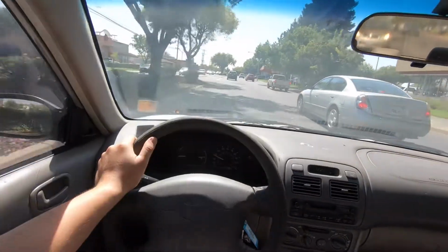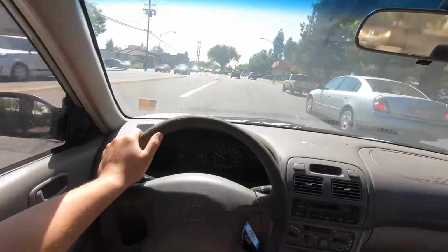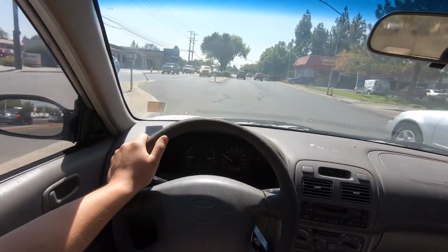Honestly, I love driving just because driving is such a good experience. It's a miracle that we're out here driving. It really is a miracle.